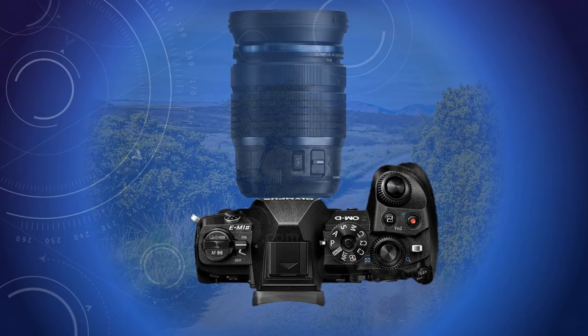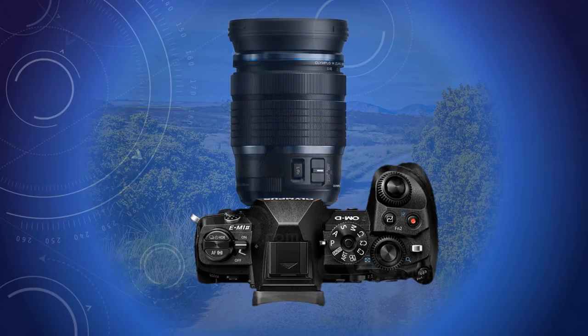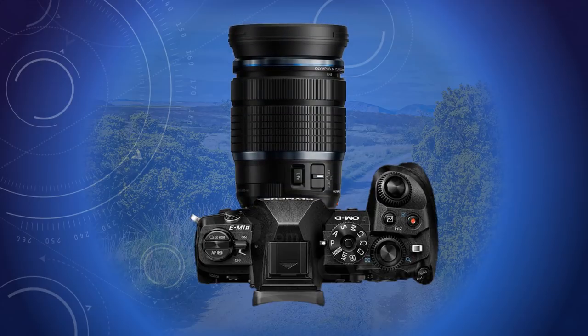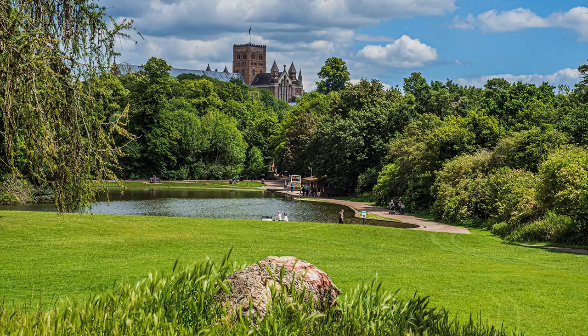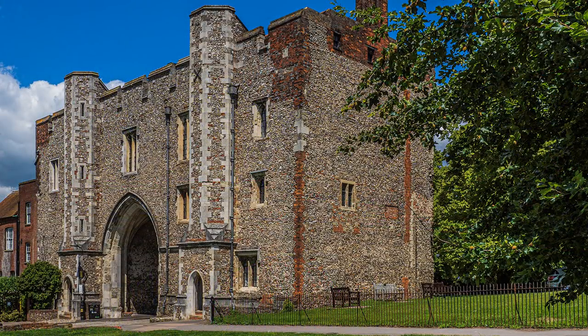I live south of the Thames, and now that Thameslink have sorted themselves out, it has become easier to visit places north of London. My first photo walk took me to St. Albans, named after Britain's first Christian martyr, whose name and cult survives from the days of Roman Britain.